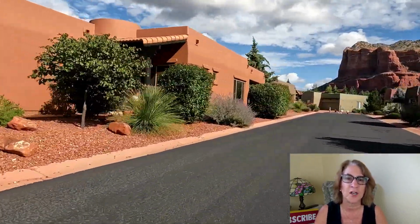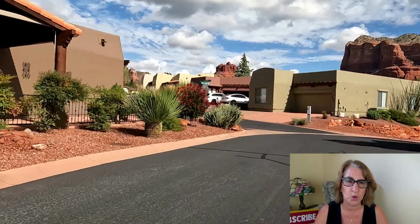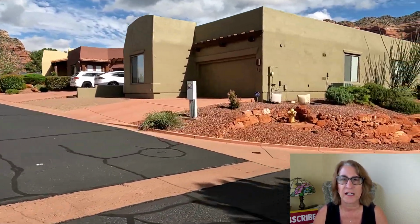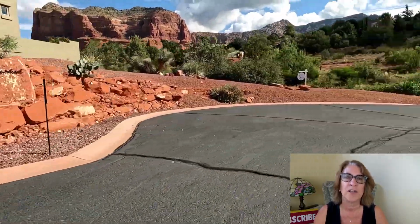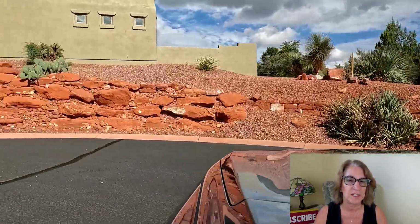And the other thing that's really nice about this subdivision is there's a community pool and a little community area that you could go in. It's nice to have a community pool, especially here in Sedona, because it does get hot in the summertime, but yet maintaining a pool, especially if you don't live here year round, can be costly and kind of a pain. So it's really nice if you can get a subdivision with a community pool, and this Firecliff neighborhood is definitely one of those. So I'm going to take you back out of here in a minute.